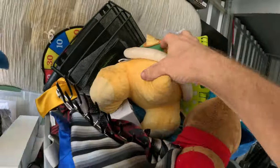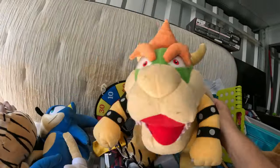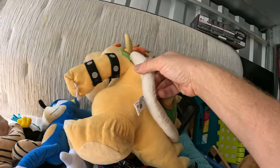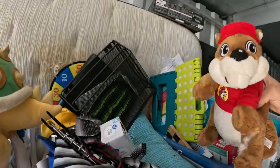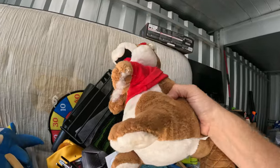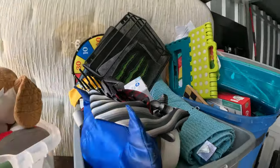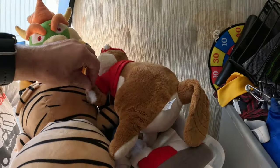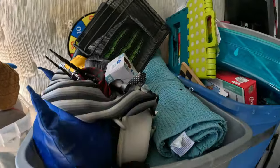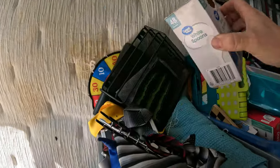Keep moving over here. We got more dirty animals. That stinks. This is a cool one right here, King Koopa, but he's a little bit dirty. And then we got Bucky here from Bucky's, and he's a little bit dirty. And see right there on his hand, looks like something chewed on him. Oh, it's probably the rat, I guess. Maybe the rat was nibbling, because it's just like little nibble marks. Like right there, look, the rat chewed into these spoons.